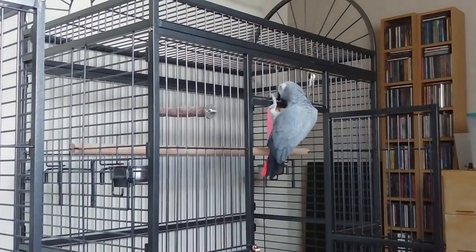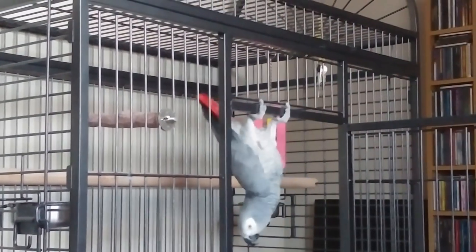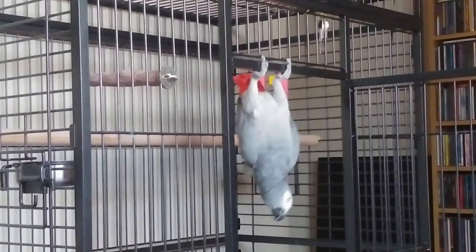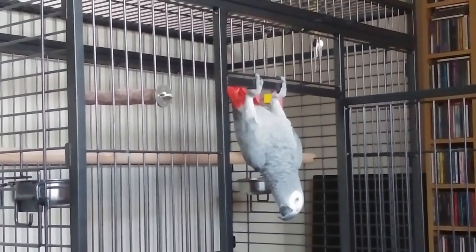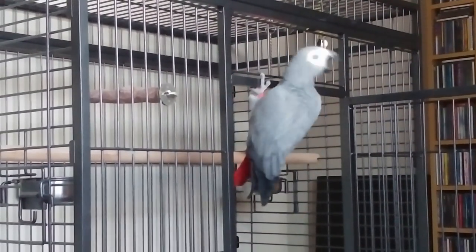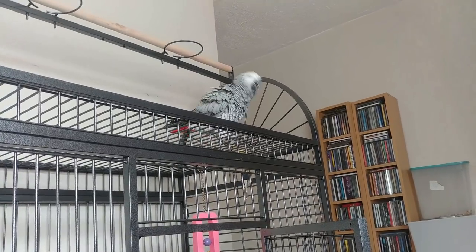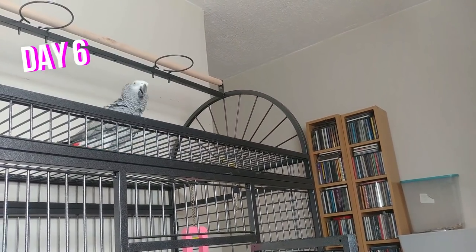And this makes me laugh every time. I notice that Suki likes to do some pull-ups on her cage, on the door there, on the door frame. Keeps her fit, I guess. What are you doing, Suki? What are you doing? And then this is on Saturday, just 6 days after taking them home.